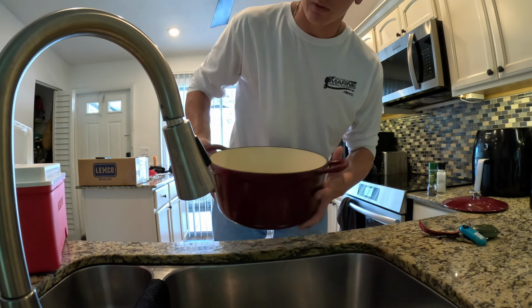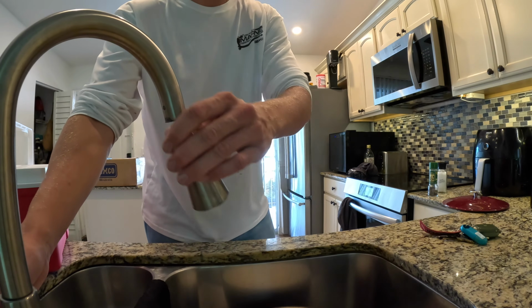But without further ado, let's do the first way, which is boiling them. We're gonna boil 4 of our crabs. We're gonna do 2 on the grill. So let's start right now. Step 1, super simple. Grab a pot, fill it with water.